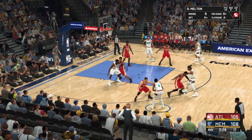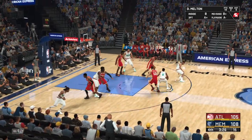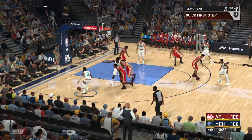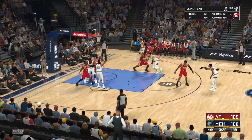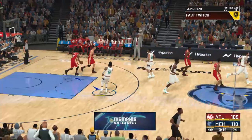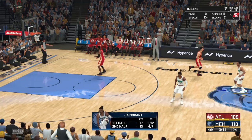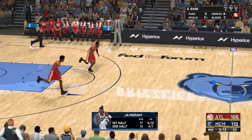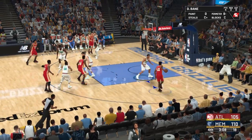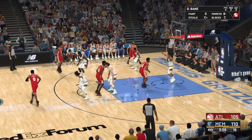Melton outside. Back to Morant. Over right. And the Grizzlies get another bucket right there. This quarter belongs to them, and that's how you do it when you're out in front. Don't play it safe. Keep that momentum going. And here's Hunter.